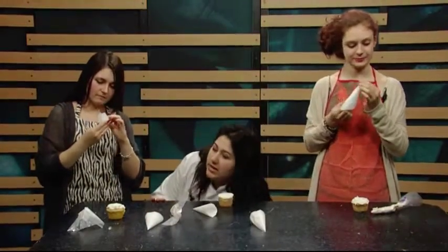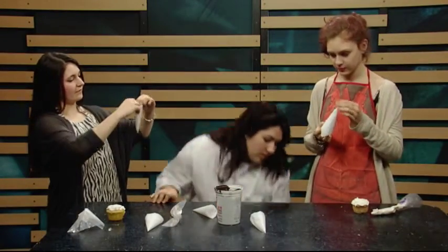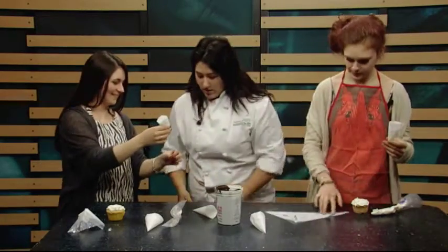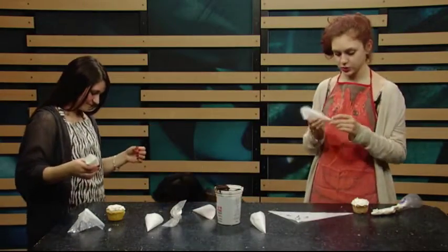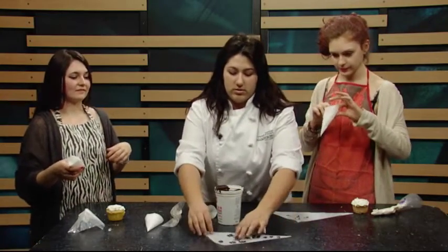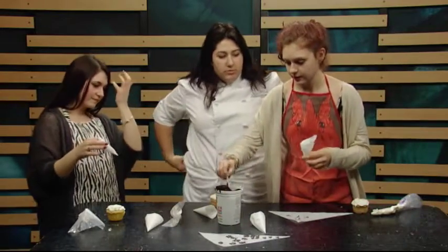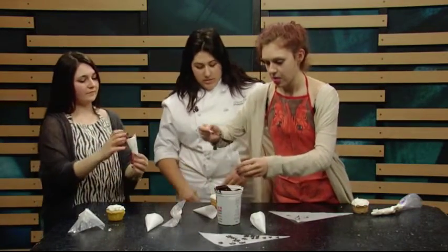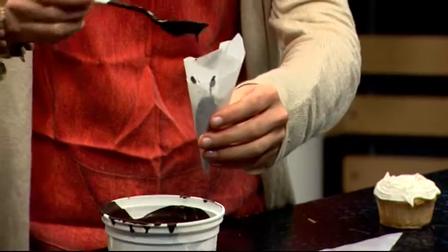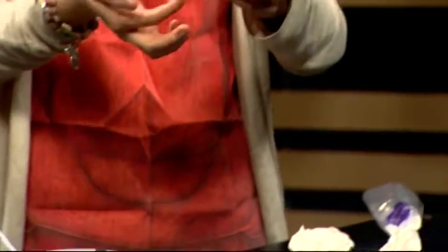So then we're gonna take the chocolate, and we are going to pipe some designs. Do you put the chocolate in before you cut a hole in the bottom? Yes. There's some pre-made ones just for your examples. Go ahead, just pour some chocolate in. Okay, there's one right there you can use. I'll unfold this one so you can. Okay, so now that the chocolate's in it, what do we do?